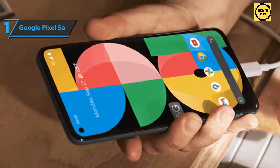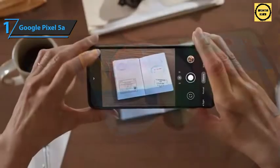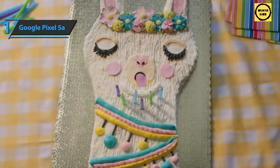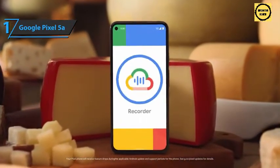We're looking at a screen diagonal of 6 inches at 1080 by 2340 pixels, OLED technology, 432 ppi, automatic brightness control, always-on screen feature, Corning Gorilla Glass 6, HDR10 Plus, and a refresh rate of 90 Hz, a feature noticeably better than what the previous devices in this range had in store.